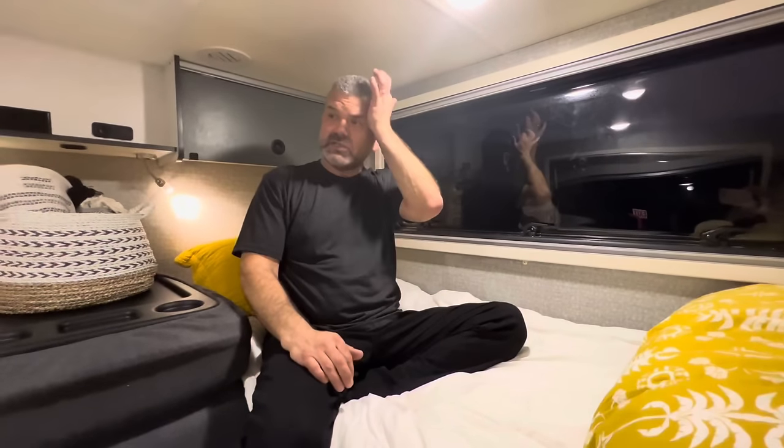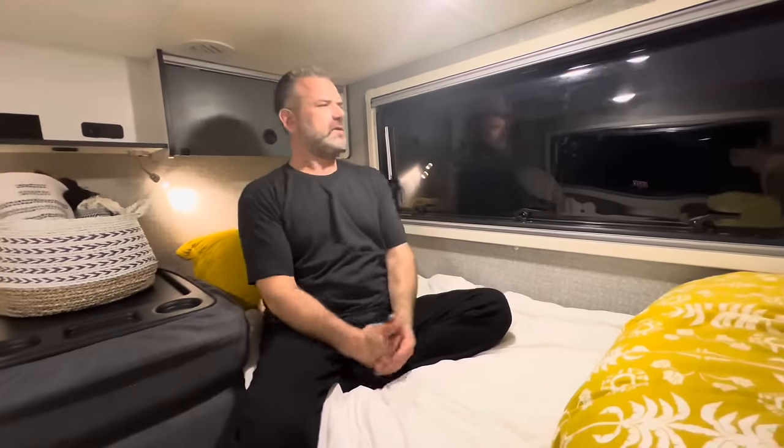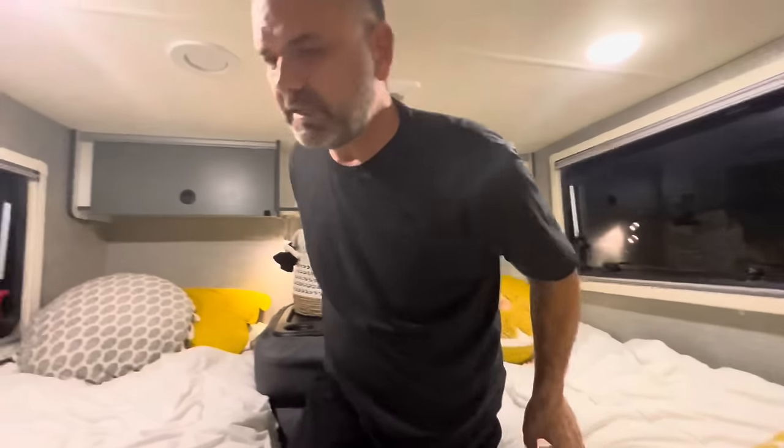So I'm considering actually having them tinted again, something that's going to deflect, if you will, or at least cut down on some of the UV and the heat that transfers through those. So do not be fooled and think that these do not transfer heat and or cold, because they do.